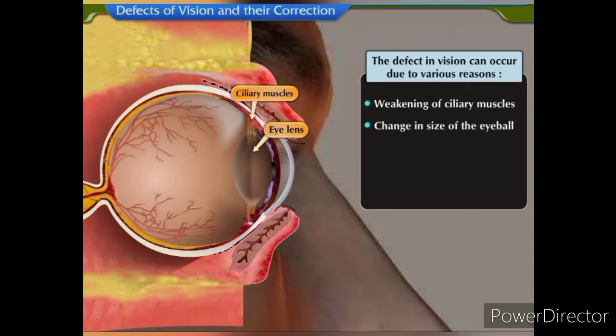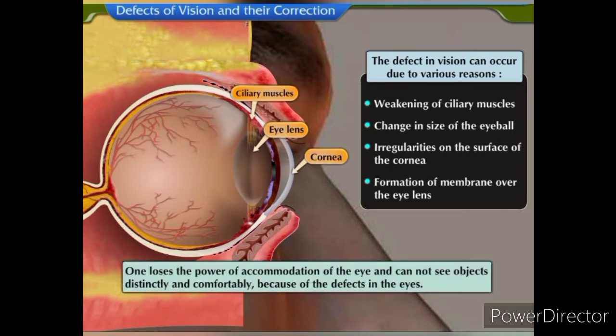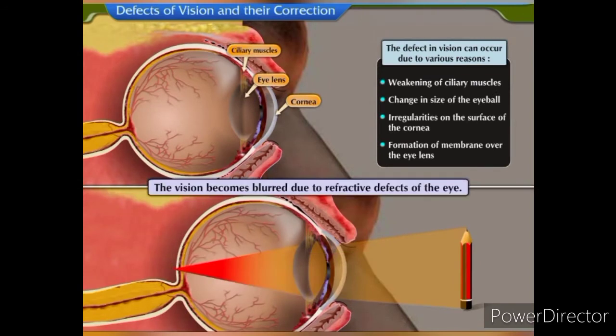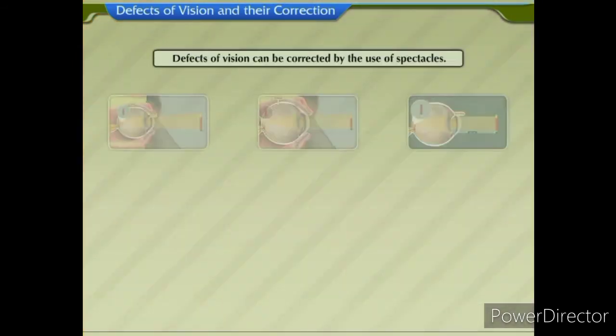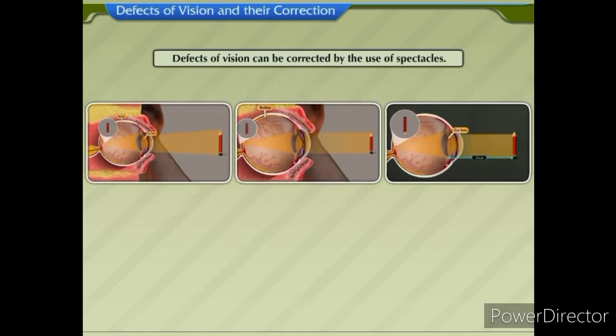The defect in vision can occur due to various reasons like weakening of the ciliary muscles, change in size of the eyeball, irregularities on the surface of the cornea, formation of membrane over the eye lens, etc. Because of the defects in the eyes, one loses the power of accommodation of the eye and cannot see objects distinctly and comfortably. The vision becomes blurred due to refractive defects of the eye. Such defects of vision can be corrected by use of spectacles. There are three common refractive defects of vision. Let us discuss these defects and their remedies.